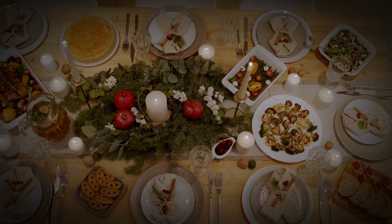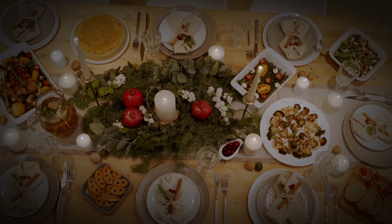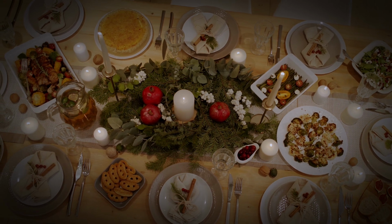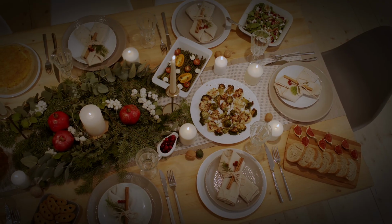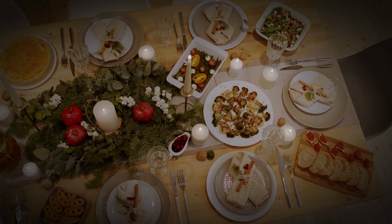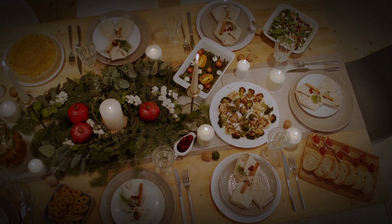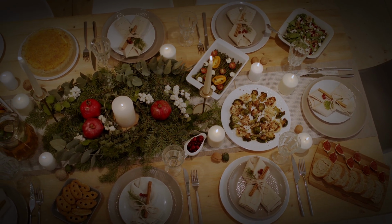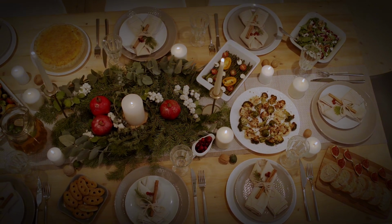Start by preparing the beef. Use 2 pounds of boneless beef chuck, cut into 1.5-inch cubes. Pat the beef dry with paper towels and season generously with 1 teaspoon of salt and half a teaspoon of black pepper. Heat 2 tablespoons of vegetable oil in a large Dutch oven or heavy pot over medium-high heat.